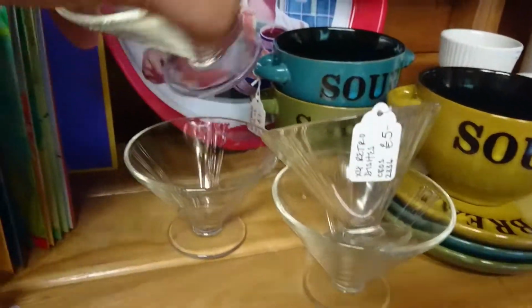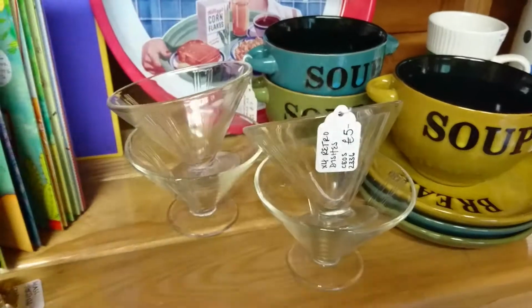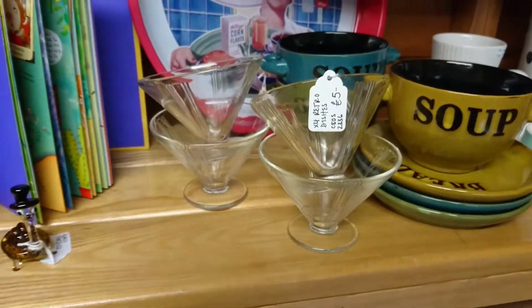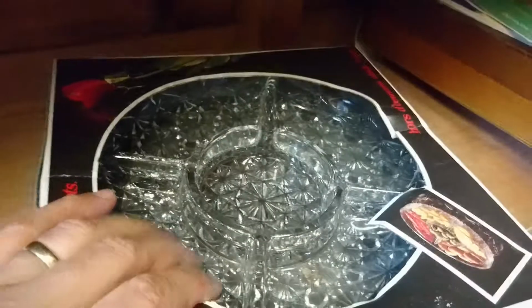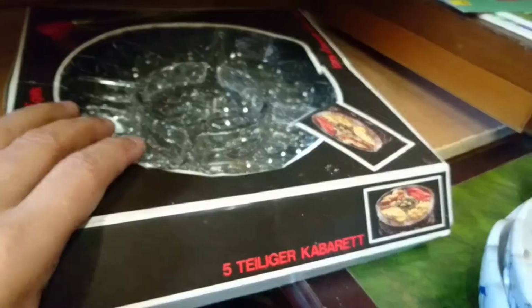These are little 50s something. I think these might be French, like Durand or something like that. There's not much glass in this one, but this is interesting because I'm looking at this box and it looks so 70s, and it's French. I see a lot of these things.